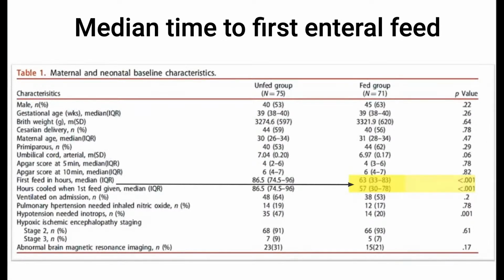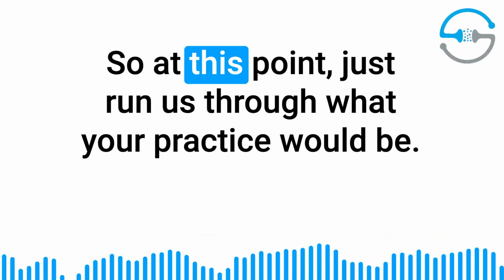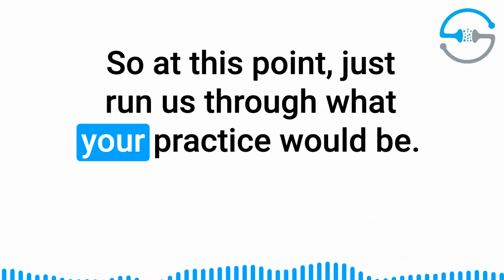So currently, I think our new data would be far less than this because we are starting most likely in the first day or the second day, the feeding. So those numbers would have changed. But nice to notice this. Yeah, very observant. So at this point, just run us through what your practice would be.